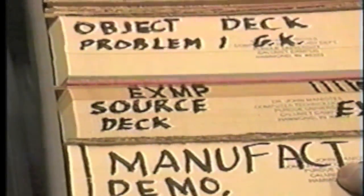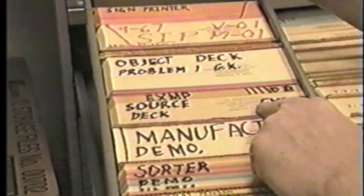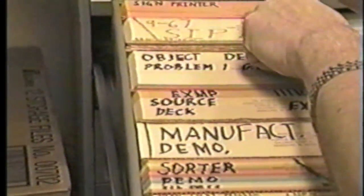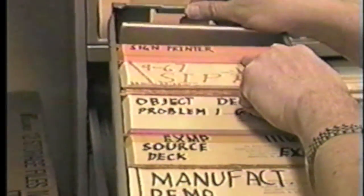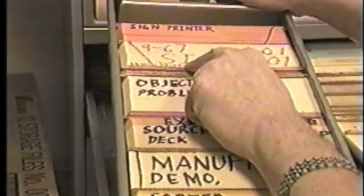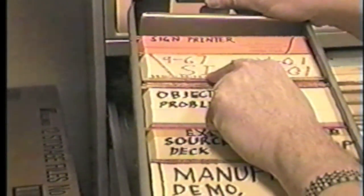Okay, there was a manufacturer's demo. I didn't use this. Somebody else used that. Some of these demos I didn't use. And if you wanted to print signs, like big letters and such, this guy did it on the 1620. So he did a sign. Every computer center had one of those. This was contributed by Professor Dolphin at our Indianapolis campus.